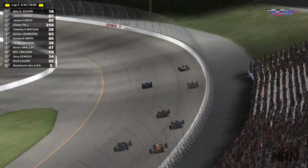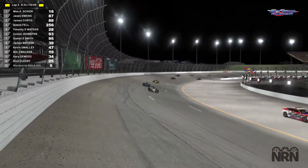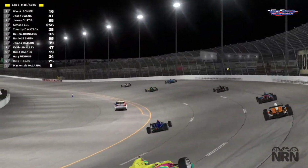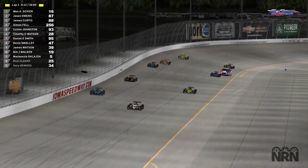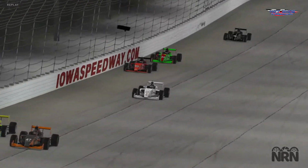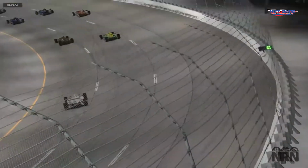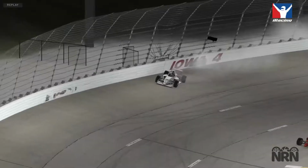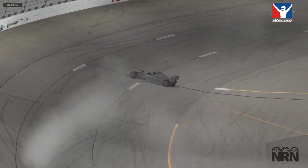Caution flag is out. Trouble on the racetrack. Yellow flag is out. Take a look and see what happened here towards the back of the pack. May have been trouble for McNelida. Keep your eye on that white number 5 machine. Oh, just a big old self-spin. Bounces it up off the outside wall. Oh, and then Rick Cleary spun all on his own as well.